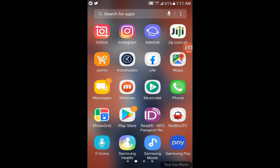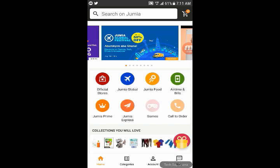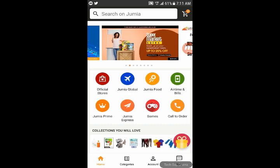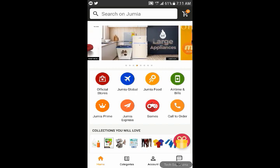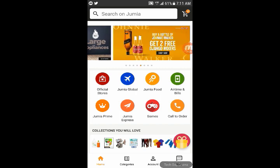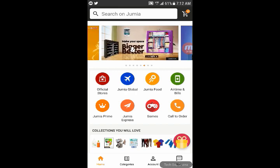Jumia is the best online market in Africa. As you can see, Jumia has a variety of products. You can make money while shopping at Jumia, and you'll be paid monthly via MTN mobile money.